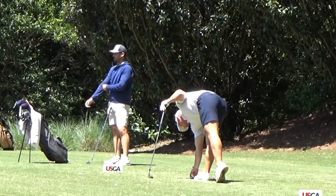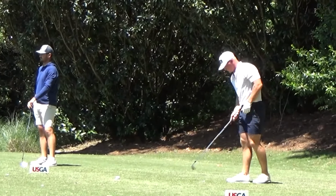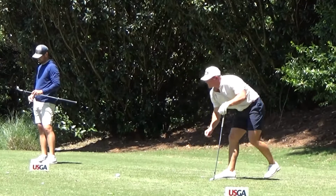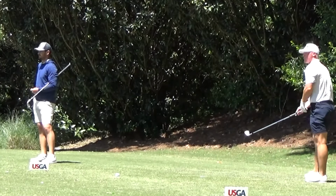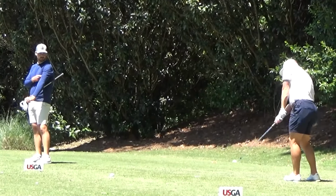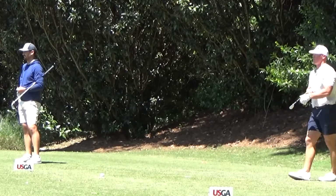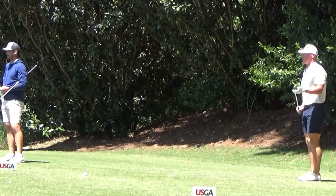But now let's hit a 172-yard par 3 12th hole. And today is 11 on and 8 from the right. You don't want to miss right. And there's a bunker short in line with the pin. If you go long, you could find the penalty area behind the green.